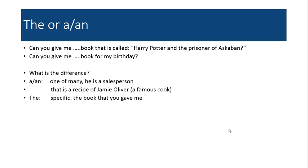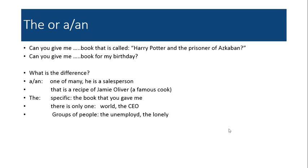The book you gave me, the book that you gave me, that's very specific. We're talking about one book. It's very clear which book it is. If there's only one, like the world or the CEO of this company, then you use the. Also for groups of people. There is a typing error here. The unemployed or the lonely.